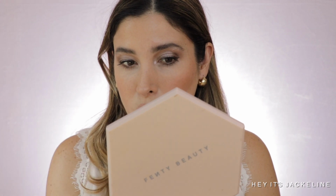Oh, by the way, if you are wondering about the enlarged pores, the pore situation, it doesn't say that it will diminish them right away. It says that over time as you use it, because it has these skincare properties, it will help. So it doesn't emphasize the pores, but it doesn't blur them out. I have my pores on this side a little bit more blurred than this side right here. So that's pretty much it.